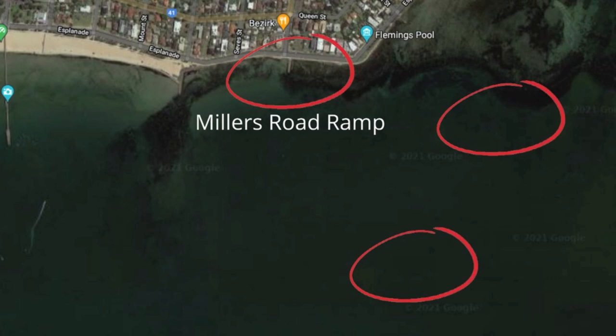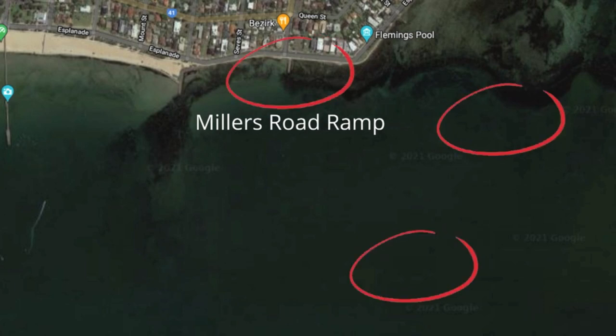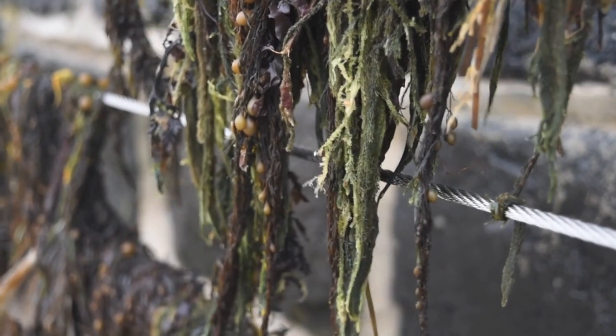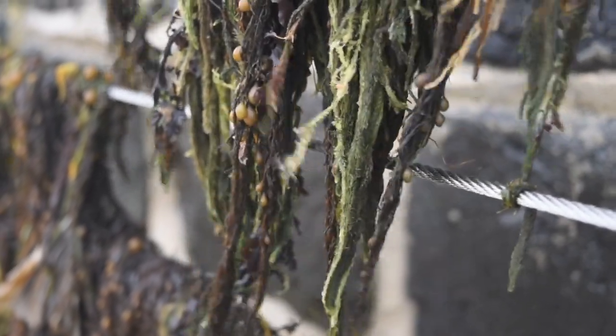Okay, we're going to show you two of our favorite spots to fish from in this area. The first being Fleming's Pool along the rocks, and the second being the Inner Reef. Both of these locations are a very short paddle, around about 400 meters to 600 meters. Although it is quite a large reef system, so you can paddle quite a distance out and still be on top of the reef.